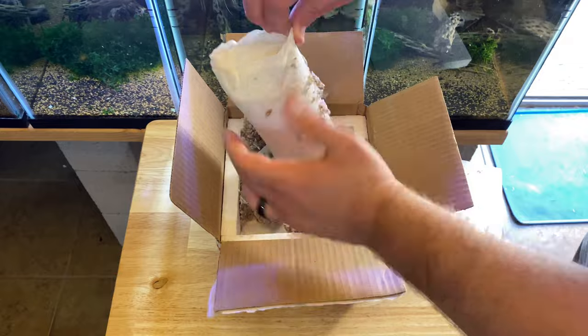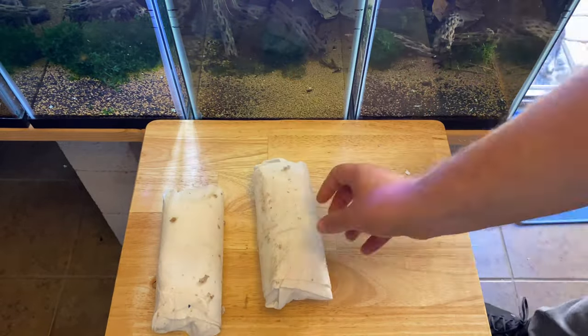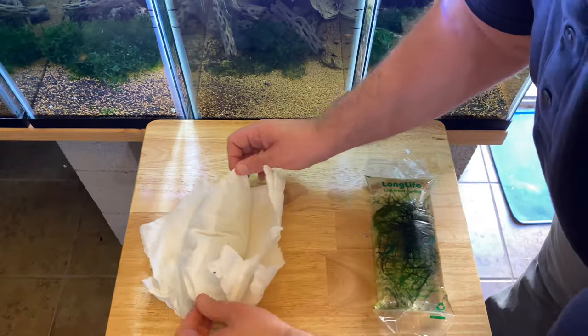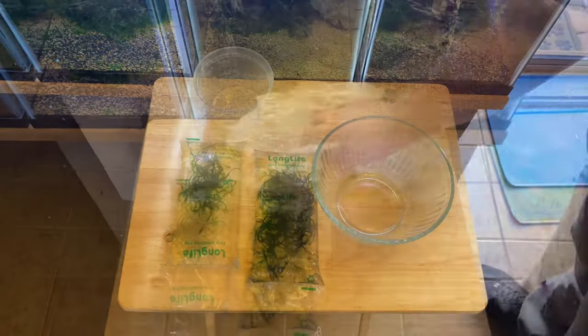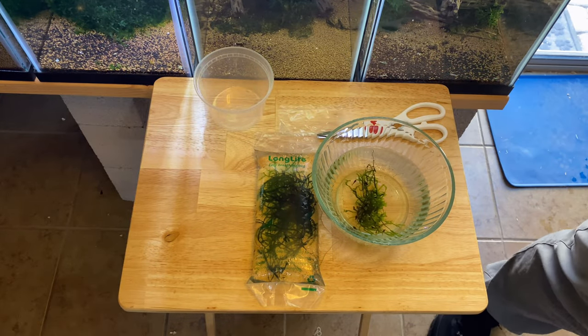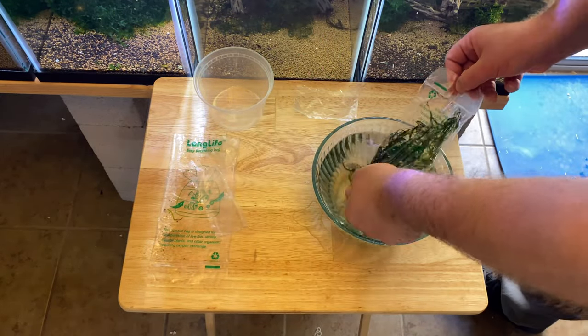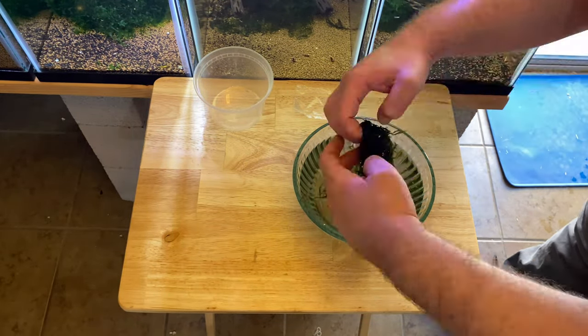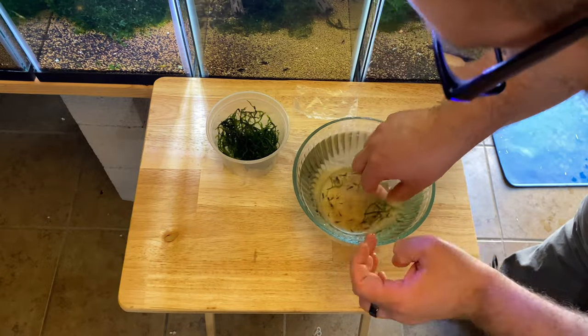So Shelly always does an amazing job at packing. She uses that blown-in insulation. All of the breather bags are wrapped in paper towels, which keep everything nice and safe. I've never had any problems with her packaging. So I got 30 red pintos from her, and she threw a bunch of moss in there, just that way they have something to hold on to, which I definitely appreciate. Thank you so much, Shelly.